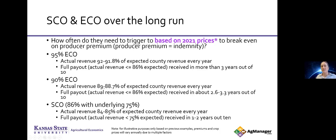For 90% ECO, you'd want to see revenue at about 89% or a little bit less of expected county revenue each year to break even, or have it where your premium equals your indemnities. If you look at the full payout, this is again a situation that happens when your actual revenue is less than 86% of expected of the county. You need to get that in about 3 years out of 10, depending on what situation you're looking at. For SCO, with the underlying 75% policy, if you had actual revenue in the range of 84 to 85% every year, you get it back. But if you get the full payout in 1 to 2 years out of 10, you should at least get indemnities that would cover your premium costs.